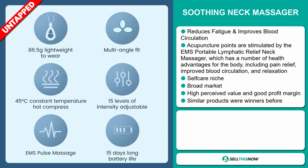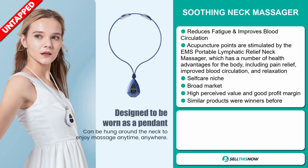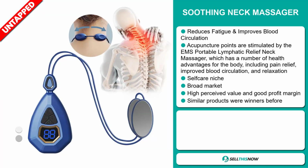We also think it has a broad market base, and this item has a high perceived value and will give you a good profit margin. And similar products were winners before on the market.